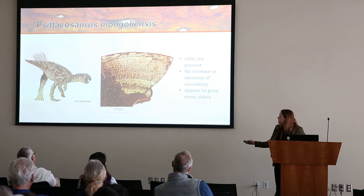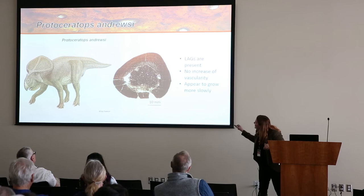Looking at Protoceratops, it's kind of hard to see because it's a little dark, but you can see the lines over here, so you can count them. So lines are present, that's cool.